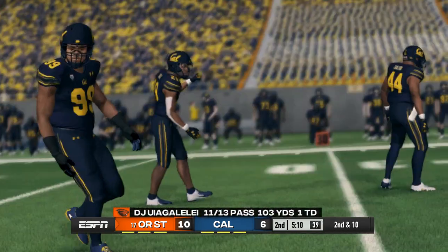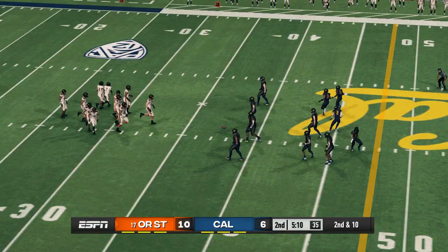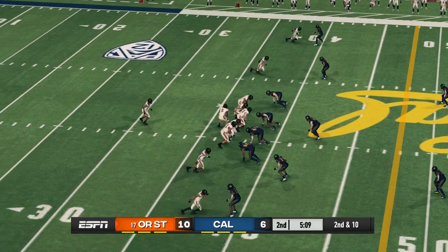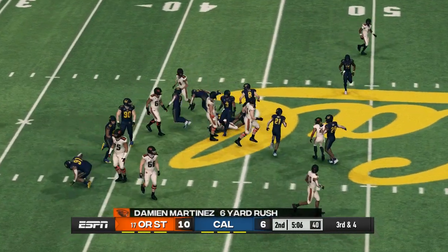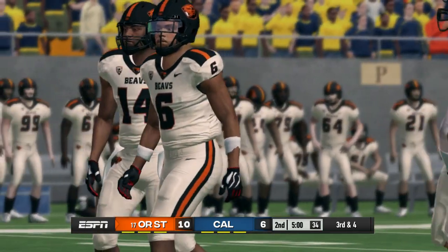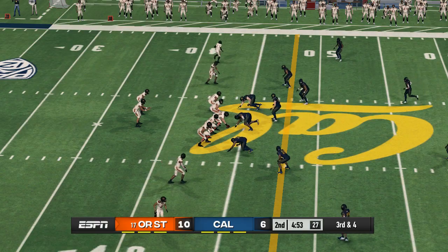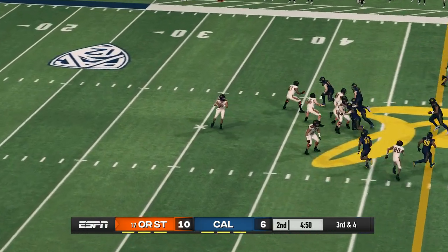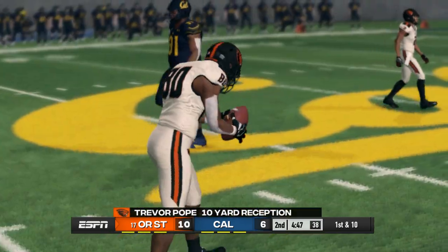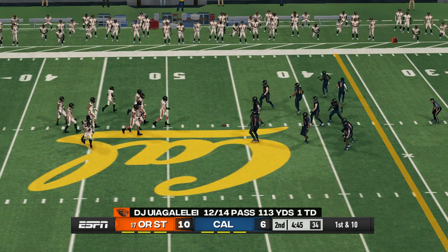Got a man, and it falls to the ground. From their own 37-yard line, second down. Takes it up the middle for a nice run. Fires quickly, and he's got his man. And he tackles him hard at the 46. We've got a first and 10. Ball on the 46-yard line.